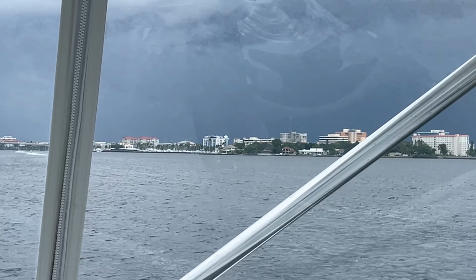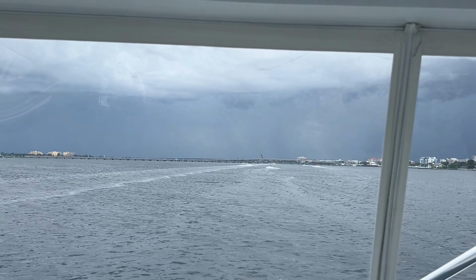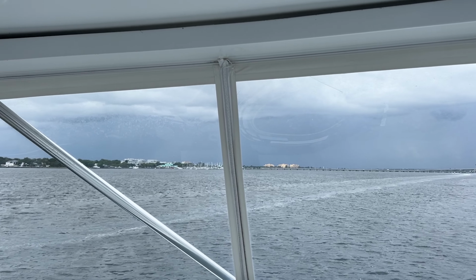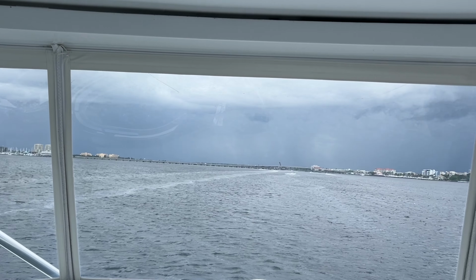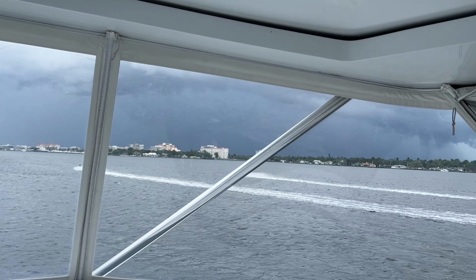Alright, just in front of us is Twin Dolphin. Some nice weather just to the east of us. And Regatta Point just to the port side there. Definitely some gnarly weather out here.